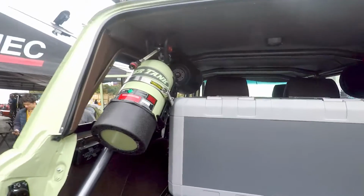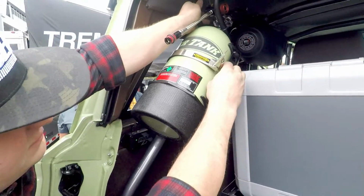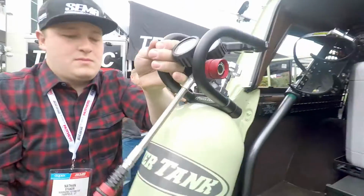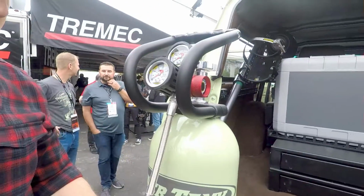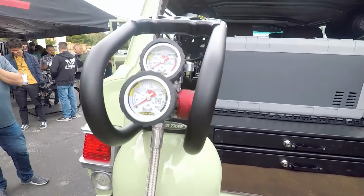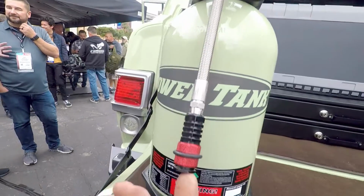These clamps will come off. I'll pass that to you. Take a look at this, man. This is crazy stuff here. This is just absolutely amazing. So if you want to go off-road and get lost out in the middle of Nowheresville, these guys are the people to talk to. Yes, Power Tank, they're based out of California. They have this system dialed in. You can actually have a standard hose fitting on here.